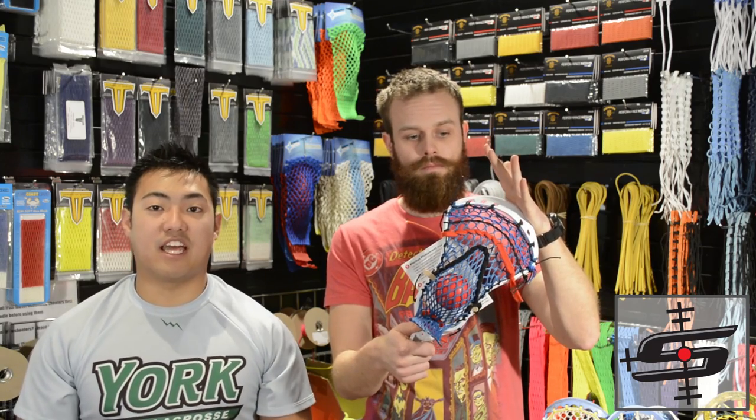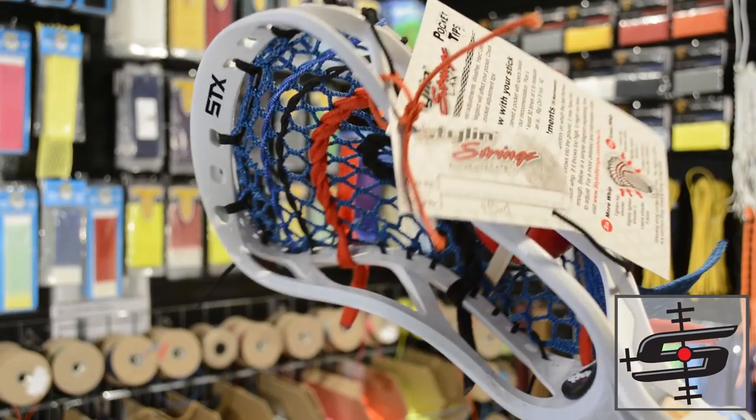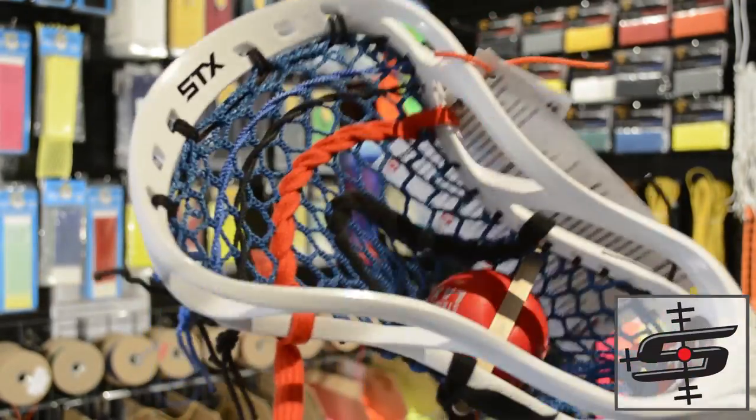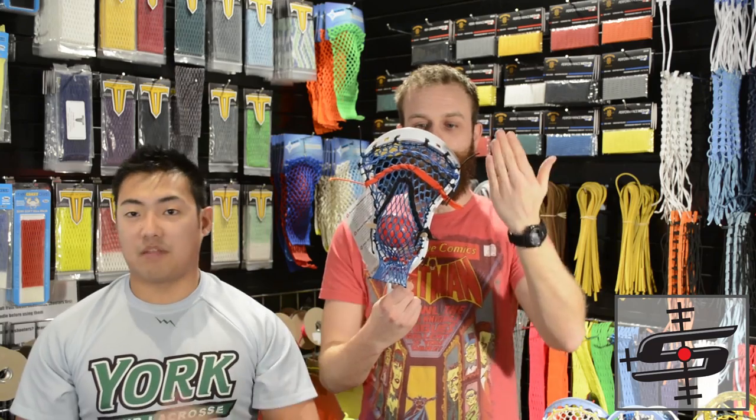Brooks Diesel here has a Stallion 500 with a String King pocket L1A1, which stands for low pocket 1 and accuracy 1. We also have the first time you pocket that you guys have been asking for, so we finally put that up on our website.